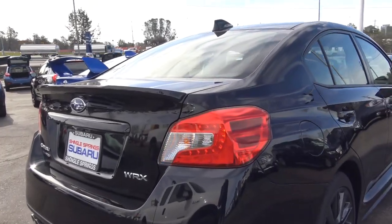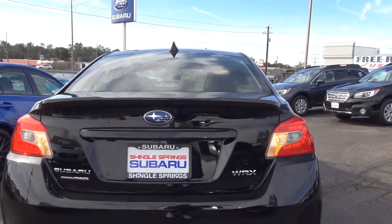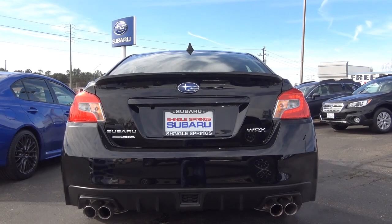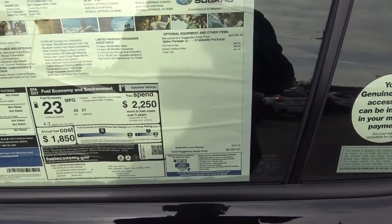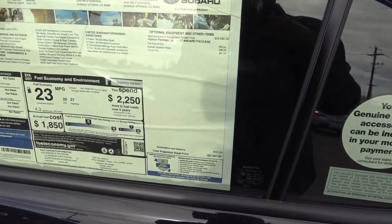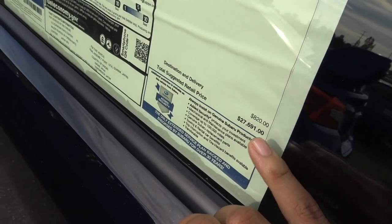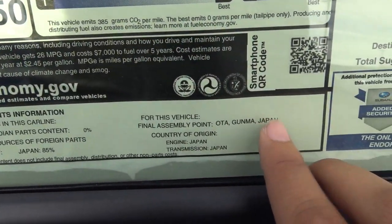And coming to the rear here, you'll find LED taillights, and then my favorite part, the quad exhaust tubes. Now, total vehicle price for our particular WRX is $27,691, and to be honest, this price isn't much more than the Impreza Sport. And like I said, EPA estimates 20 in the city and 27 on the highway. Final assembly point for this vehicle is in Japan.